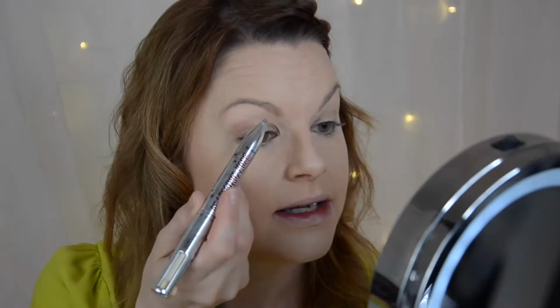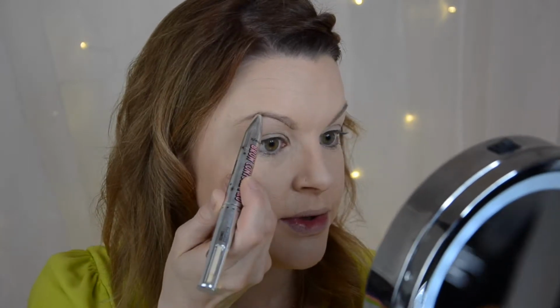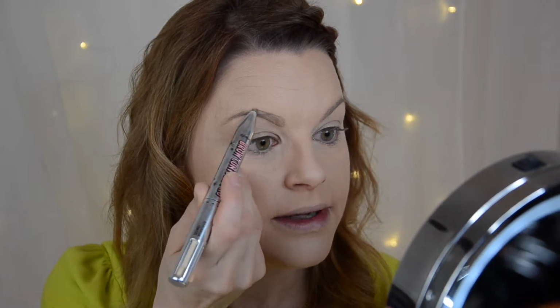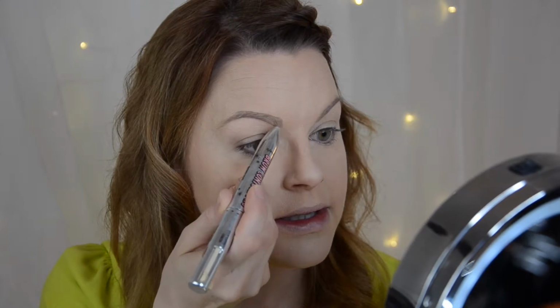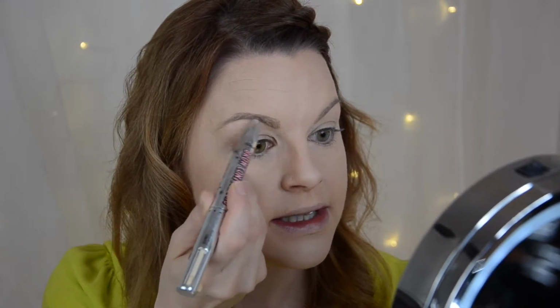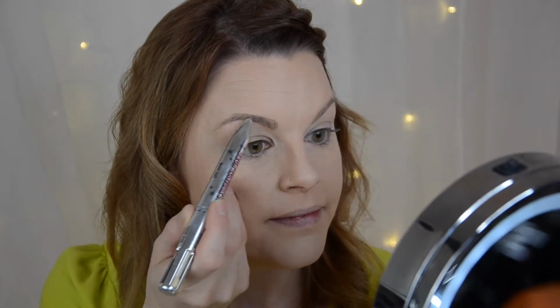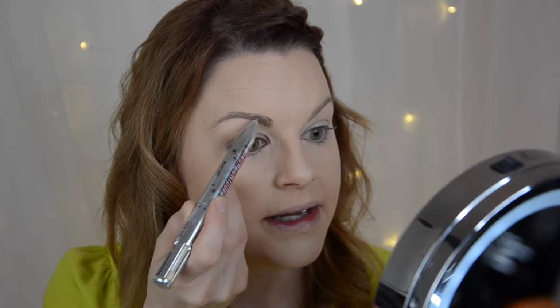This shade is a little bit too cool tone for me, in my opinion. I like my brows to be a little more warm toned, and I mentioned that in my haul video, and yeah, that's just something that I like. But this is a good pen. This is really creamy, and I'm gonna take this darker shade now.